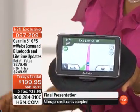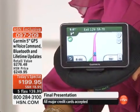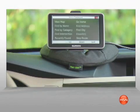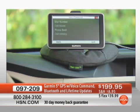Absolutely. Explain that to us, if you will. So if you have a Bluetooth-enabled smartphone, and most of us do, your BlackBerry, your iPhone, all you do is pair the two devices together. It's simple to do. Seriously, this is no exaggeration. It took me 10 seconds. Now look what happens.